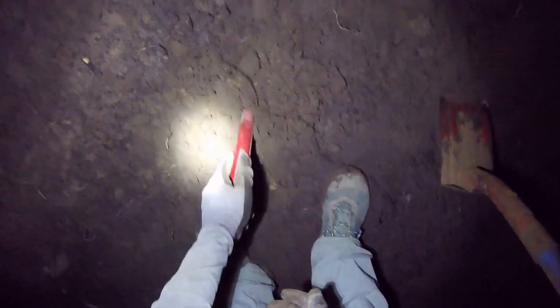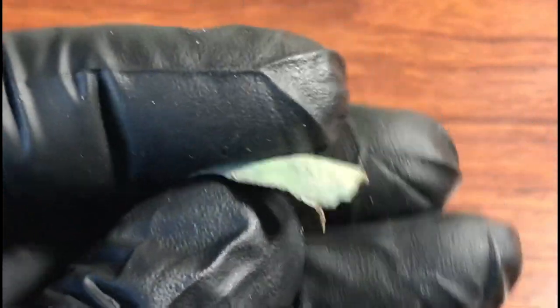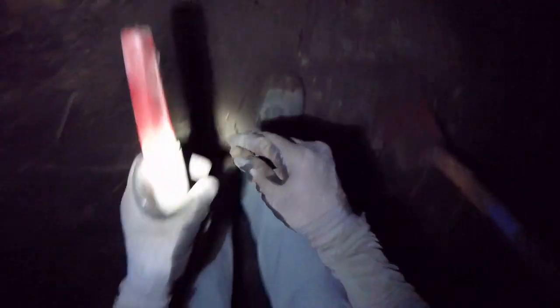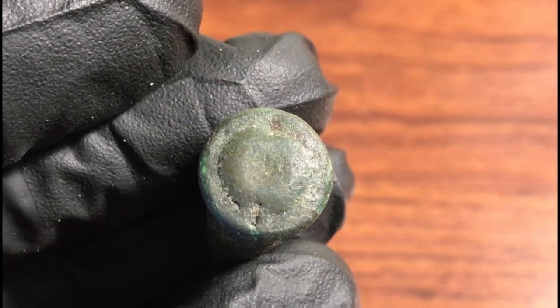It's a 40, it's probably gonna be junk. Oh, it's part of a toe tap. That's cool. Got a toe tap. Here's a brass toe tap fragment. Pretty cool. Old toe tap. It's a rimfire Spencer casing. No big deal, but pretty cool.